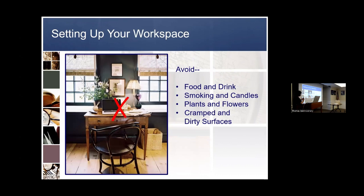All right, so we know exactly what we're doing, and we are ready to go. This is a lovely office space. I wish my house looked that nice, but it's not suitable for this kind of work. It's not the kind of thing you do with your big cup of coffee. You want to not have food and drink nearby. Obviously, also avoid sources of open flame, plants, flowers, and things that are going to make a mess.